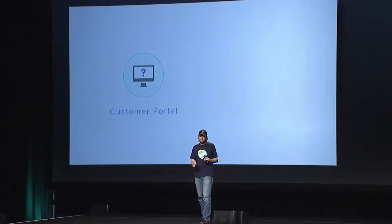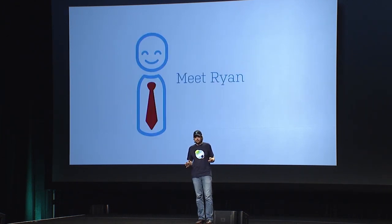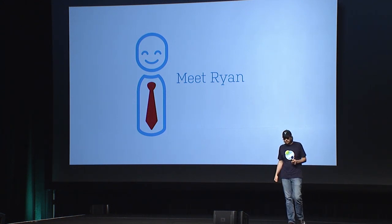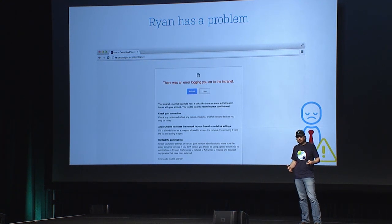The first feature in Jira Service Desk, specifically built for the customers, is the customer portal. Let's meet Ryan. Ryan is our customer. This is Ryan. Ryan's our typical end user. He's a customer. And Ryan has a problem. He can't access our intranet. Very common sort of IT problem that would happen in a large organization. So let's have a look at how Ryan will actually create that request.